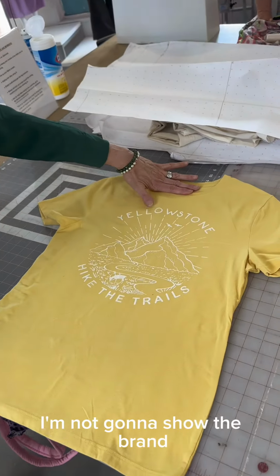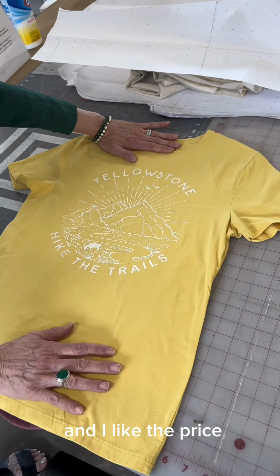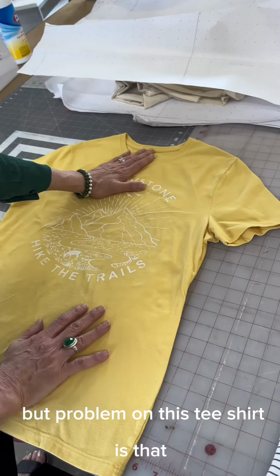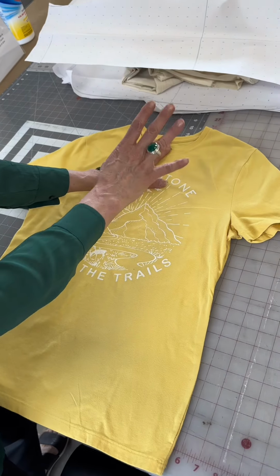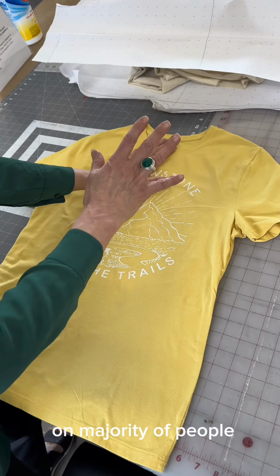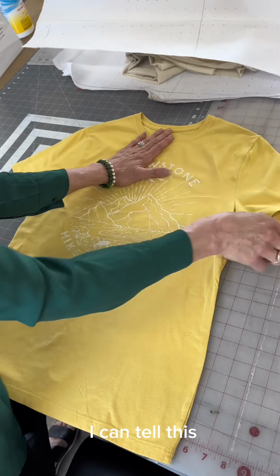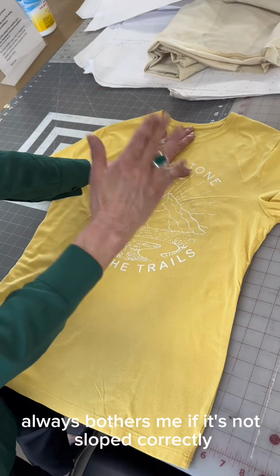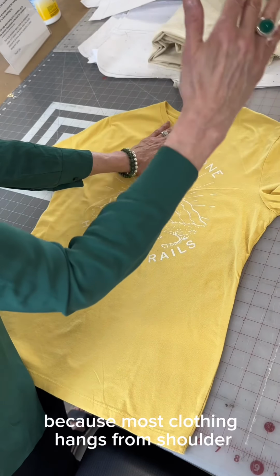I'm not going to show the brand because I really like the color, I like the price, and I like the graphics. But this t-shirt's problem is the shoulder is too sloped on the majority of people, unless somebody has a very sloped shoulder. I can tell this. Shoulder slope always bothers me if it's not sloped correctly, because most clothing hangs from the shoulder.